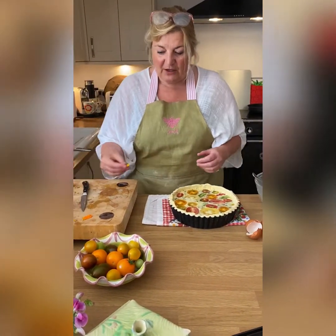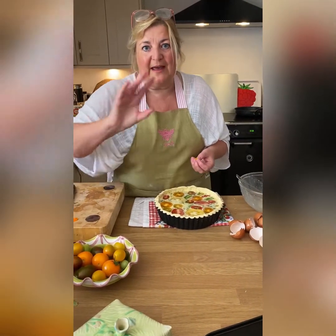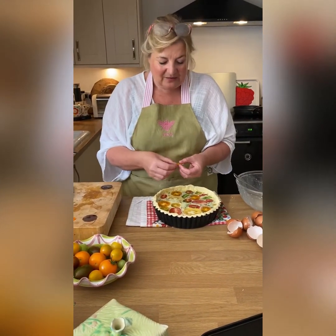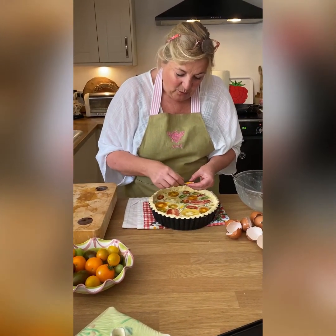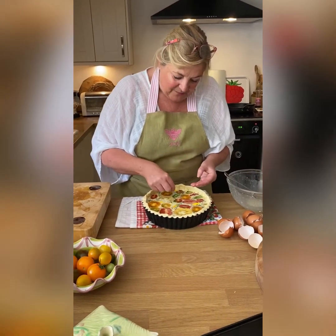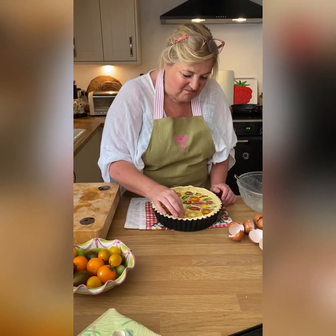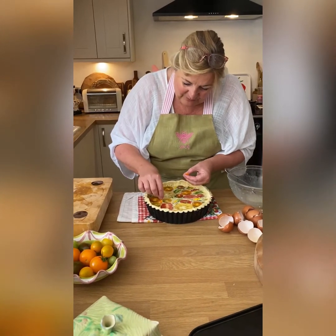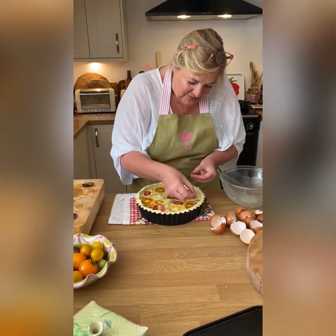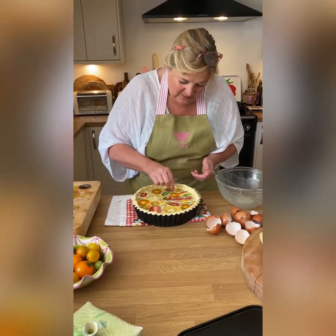Now, I'm going to give something a go. I don't know whether this is going to work, but these are calendula petals. So they're from this flower, the marigold, which I grow every year in the garden because I love these petals in salads. So I'm just going to lay some over the top. They might, or they might not, disperse some of their colour into this. They might just look awful when they come out, or they might just keep their lovely little orange and look really pretty on top of the tart. One more there, and one more just down there.